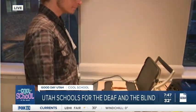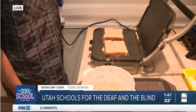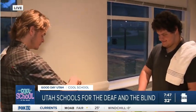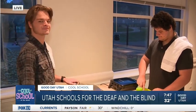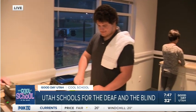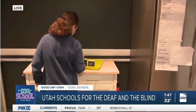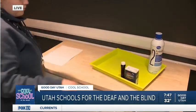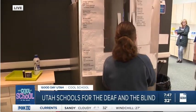So Isaiah that we're looking at there by Dylan, he has absolutely no vision at all. He has retinopathy of prematurity. However, Dylan has a lot of usable vision, so he would be considered a low vision student. So Dylan is like a fast tracker. He's been working on some of the recipes that require the cooktop, require the oven. However, Isaiah, we're starting a bit more foundational, and we're working on mastering small appliances such as the microwave, the George Foreman grill, and a toaster oven.